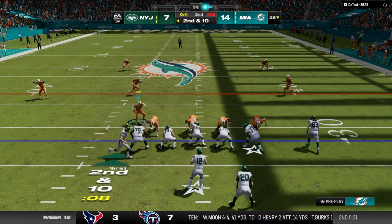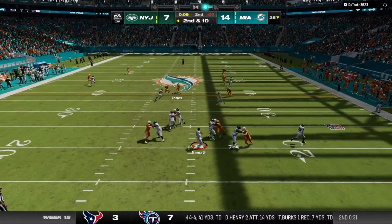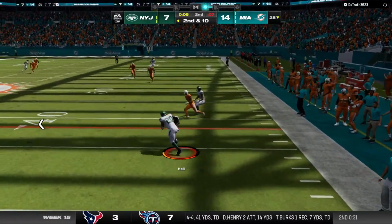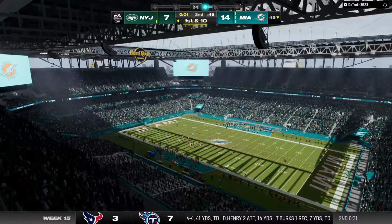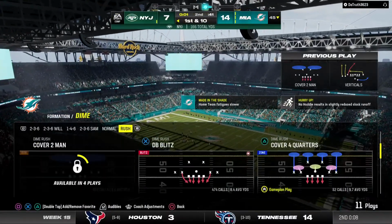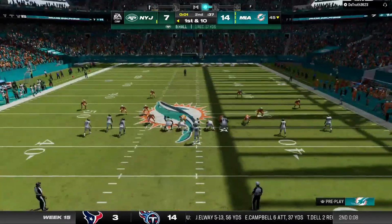They'll send a receiver here in motion right. From the gun, it's Namath. This pass out wide to Hall. And brought down, but not before reaching the 45-yard line. And with just 1 second remaining in the first half, they'll call the timeout.